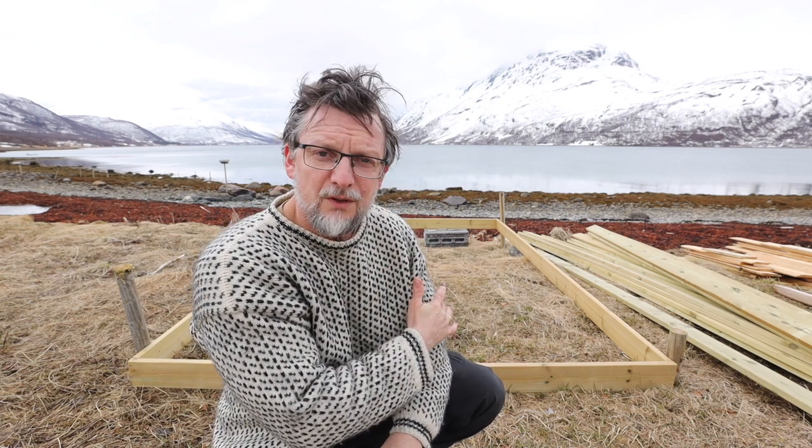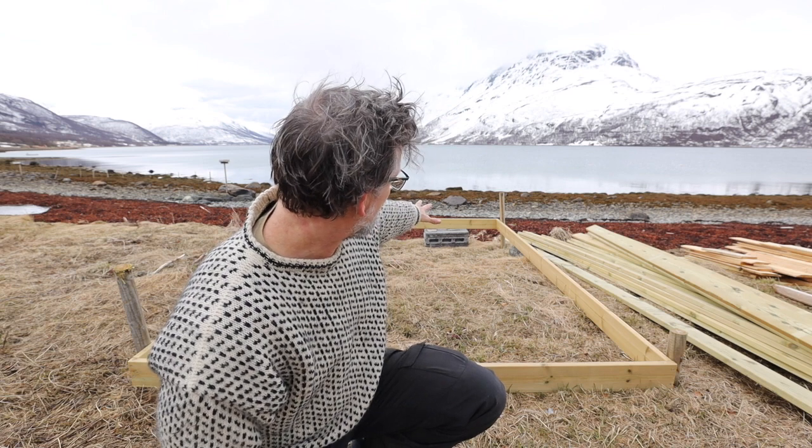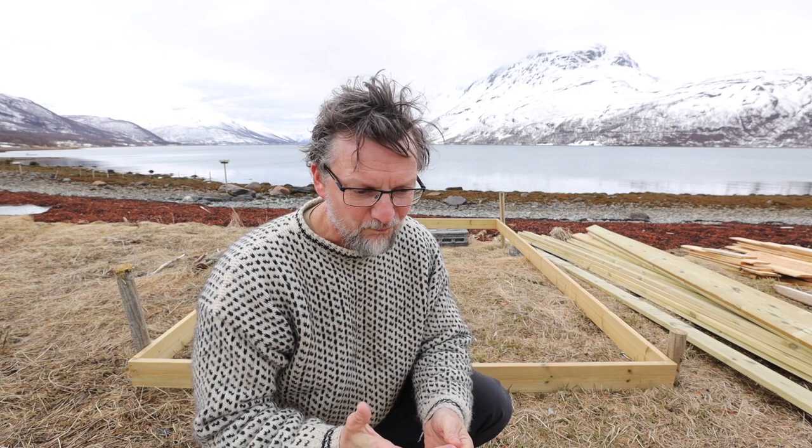The reason I chose this spot and not 100 meters to the left or the right is that there's some fresh water coming down onto the shoreline, and that's a very natural spot for birds to take a stopover, drink some fresh water, and wash their feathers. So that's why I want the hide right here at this spot.